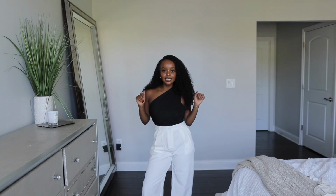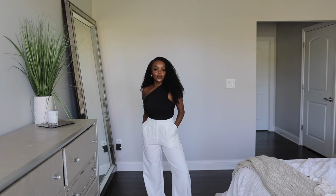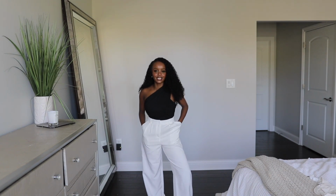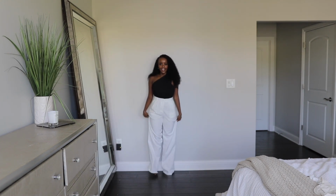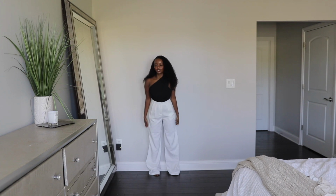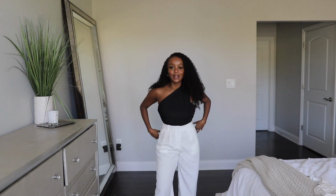So I had to make sure in today's haul to get my hands on a pair of clean, classic trousers. And these ones are so flattering, you guys. The only thing I have to say about this pair of pants, they're not short girl friendly at all. Like, now I have to get this altered, and I'm just like, why? But other than that, you guys, they're still a nice pair of pants.